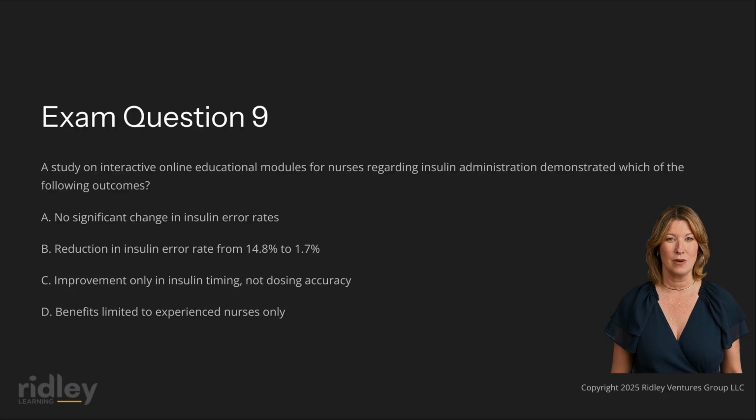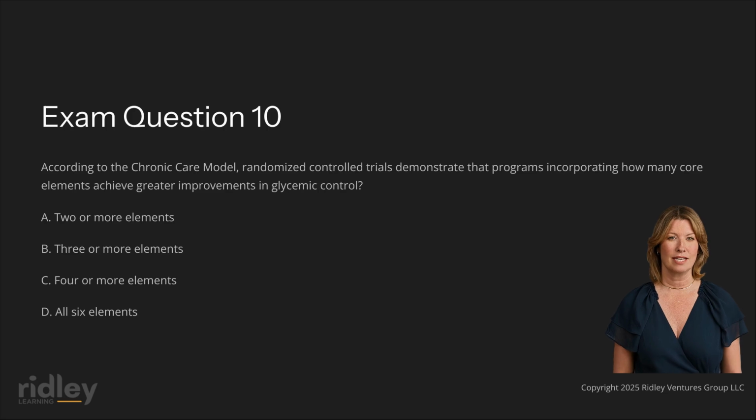This represents an approximately 90% reduction in errors. Concurrently, the hypoglycemia rate decreased from 5.9% to 3.4%. These findings provide compelling evidence that structured, interactive educational interventions can significantly improve clinical competency and patient outcomes in diabetes care. Question 10. According to the chronic care model, randomized controlled trials demonstrate that programs incorporating how many core elements achieve greater improvements in glycemic control?